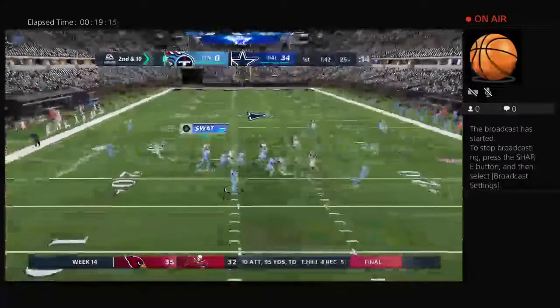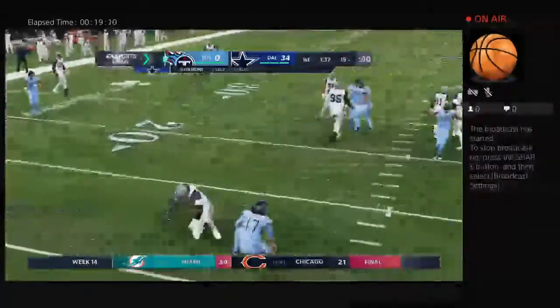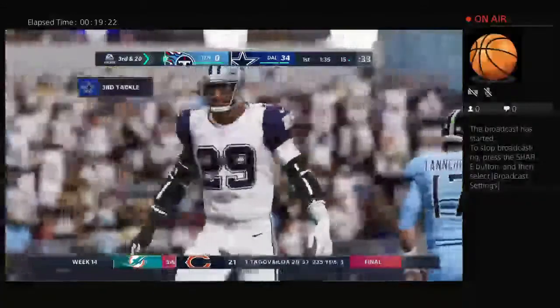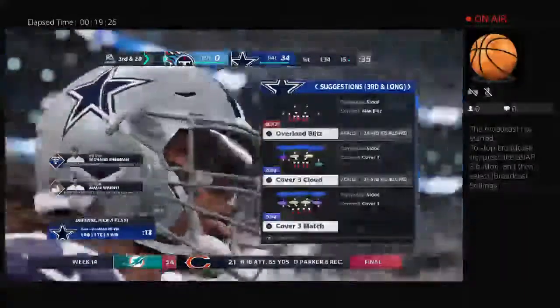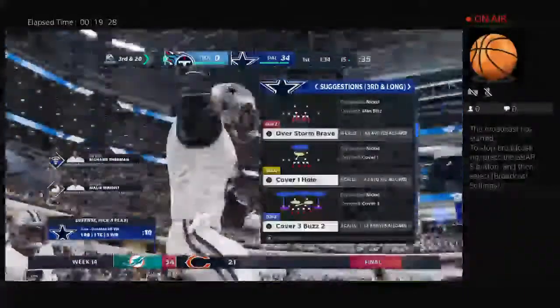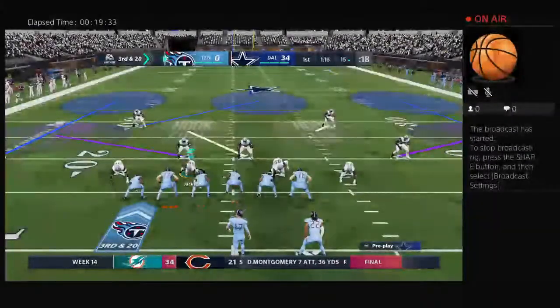3rd and long. It's Tannehill. Out to the right to Humphries. And he'll be out of bounds right around the 20. They get only 4 that time as that leads us to a 4th down. That's certainly playing down in distance very well by the defense, isn't it? Take whatever you want underneath, by all means.